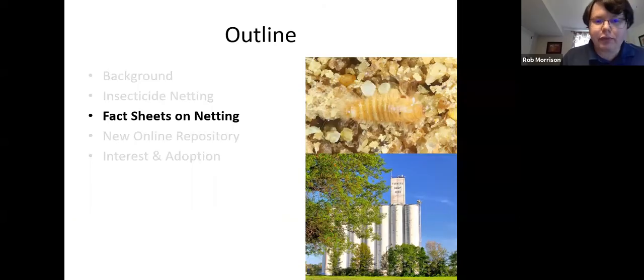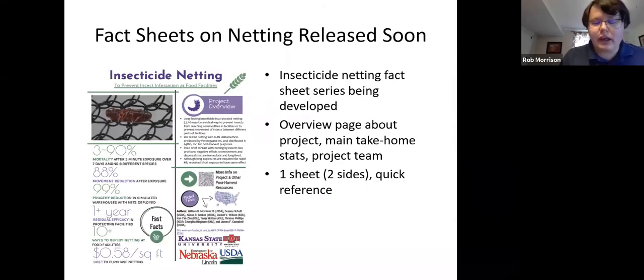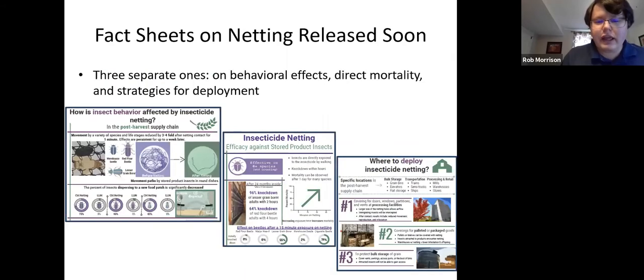All right, so from this project, we've been able to develop some nice outputs, including a series of 3 fact sheets. For these fact sheets, for each side, we had a common sheet that had a project overview with some of the main stats about the project team. And then they each focused on the behavioral effects, the direct mortality, or the deployment strategies for the netting. Those are now going through their external round of review, and then will be available to stakeholders and on the PostHarvest.info site, that link that was sent out to you earlier at the beginning of this session.